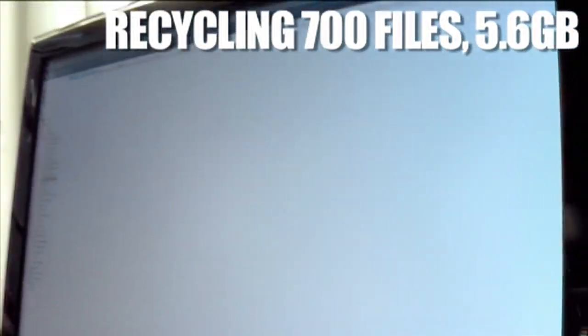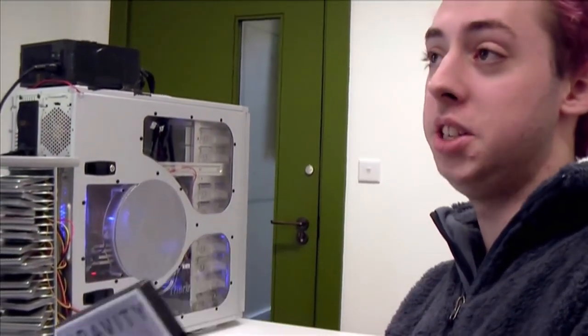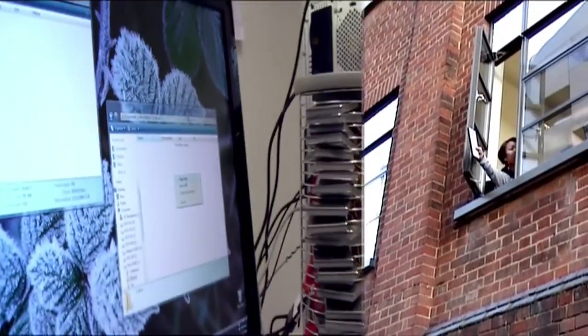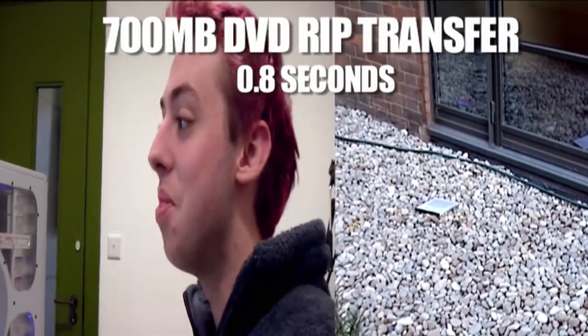That quickly. Right, we've got this wicked DVD and I've ripped a copy to the computer. We're going to see which is faster, copying it from one place to another or throwing it out the window. Ready and go. Done. That was fast.